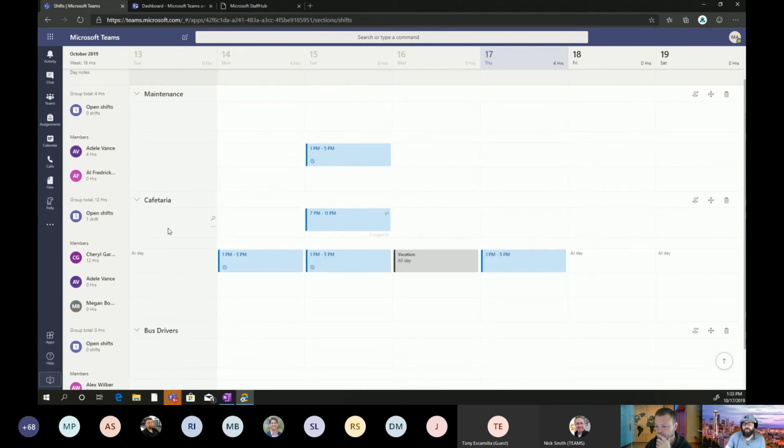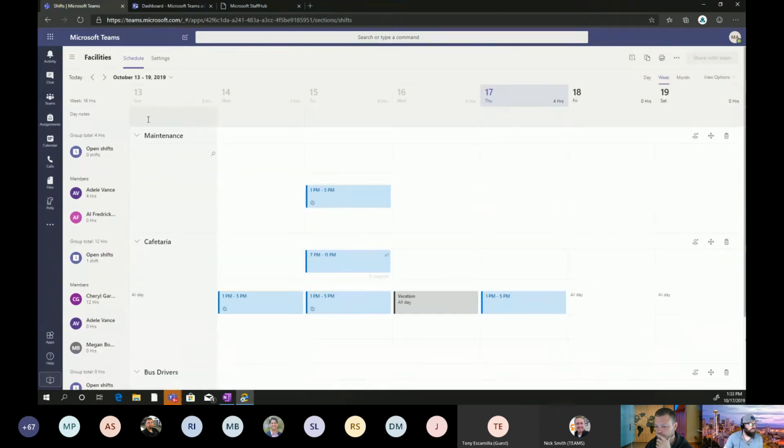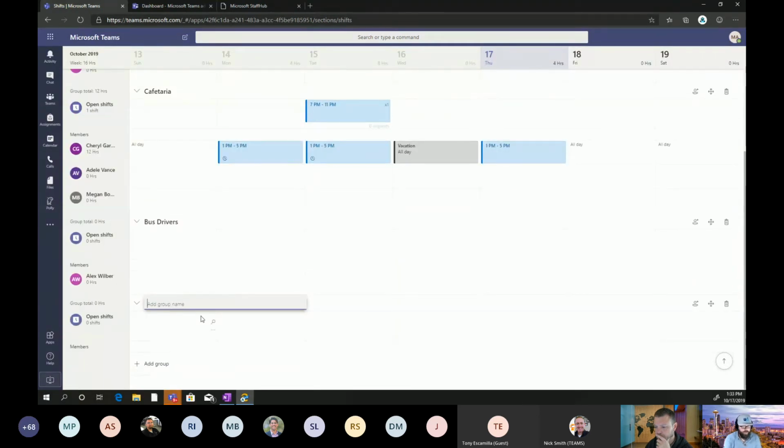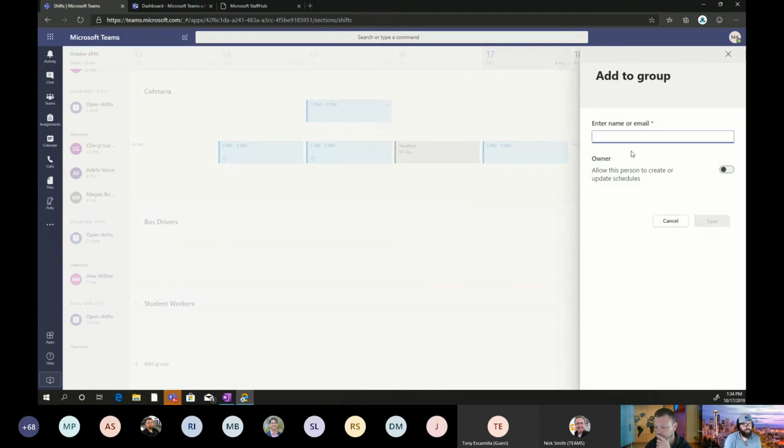But you can also bring in here your students. If you have student workers, campus workers that you want to bring in, this is something that you can do here. What you start doing is just creating the group. And you see here, you have the 3 groups that I'm working with. If I want an additional group, I click here on add group. I can call this my student workers.